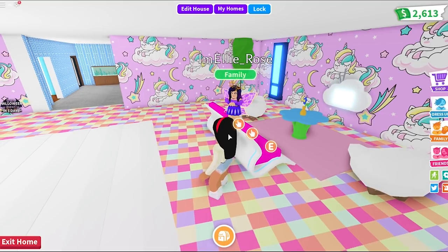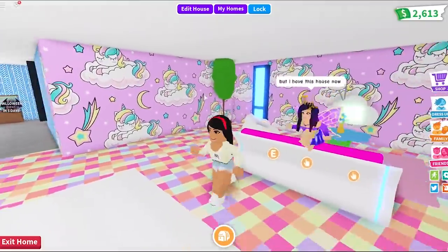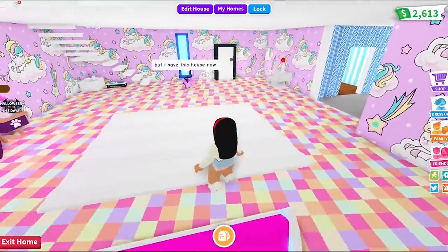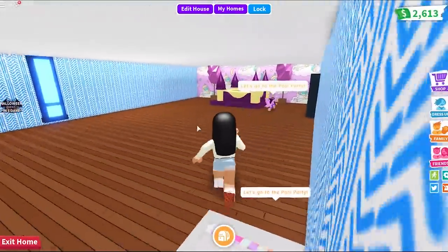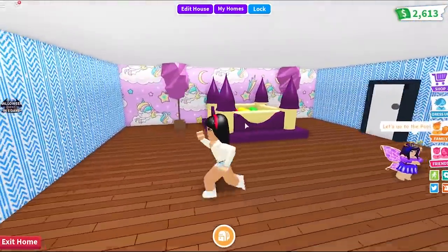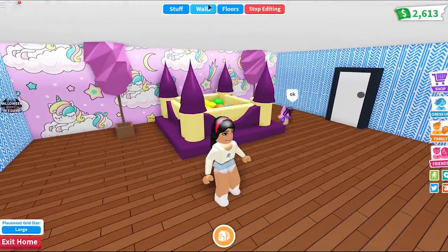So, how about it? Should we decorate the house together since you have better style than me, apparently? I do like the wallpaper, though. But I have this house now. Yeah, exactly. We'll transform this house into the official unicorn mansion. Wow. You even have your little bouncy castle up here. Okay, let's work on it together then.